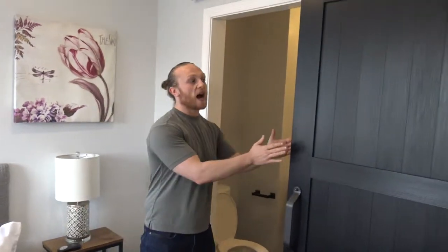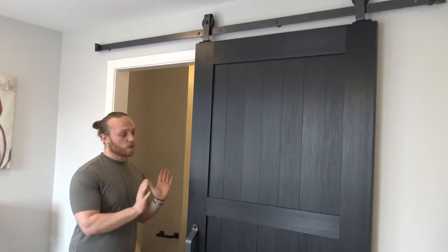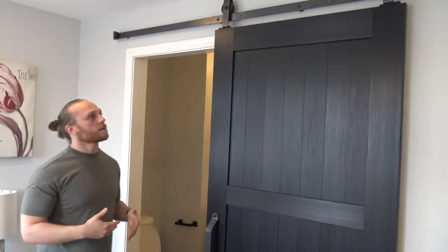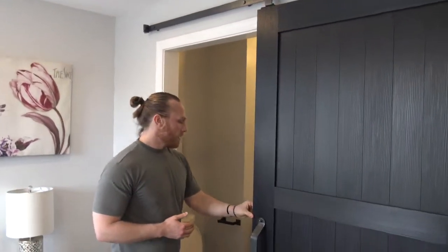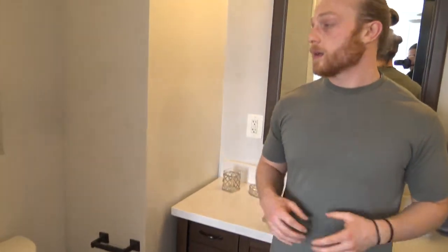You can also pocket this into the wall, meaning that the door would go into the wall and you wouldn't even see it when it is closed. So we decided for the design aspect to go with the barn door, and it's certainly been something that people have enjoyed a lot. Then bathroom design is also really important as you get into a small space like this.